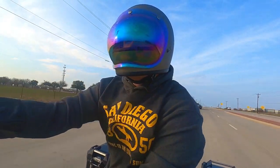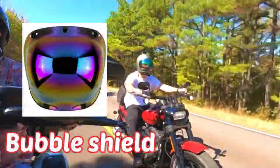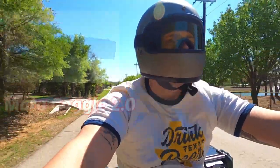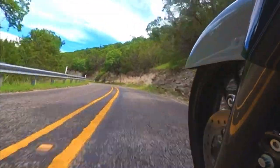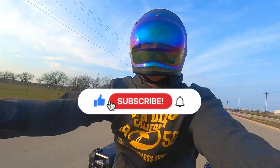I love to ride, and today we're going to compare a couple helmet accessories. We're going to look at the bubble shield and the Moto 2.0 goggles by Biltwell. We're of course going to see which one looks better on the helmet and what my thoughts are by wearing both of them while riding.